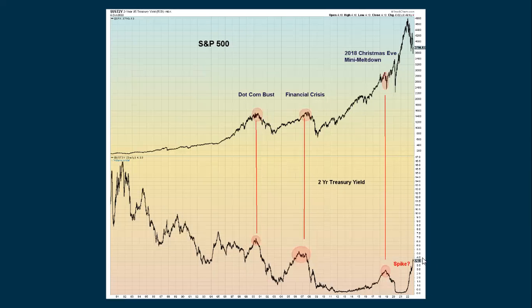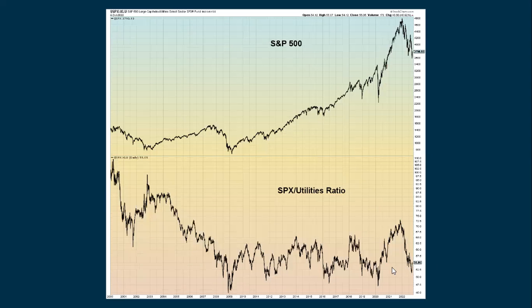And so with the 2-year coming down, is this going to be a spike? It's still pretty early to tell that. This is also encouraging with the S&P to utilities ratio. Utilities have been really getting hit as the S&P has been going up. And so this is showing some improvement. And if you look at bottoms here, that often gave some support to the S&P. Just like when we spiked out to the upside, that often marked some kind of a top in the S&P 500.